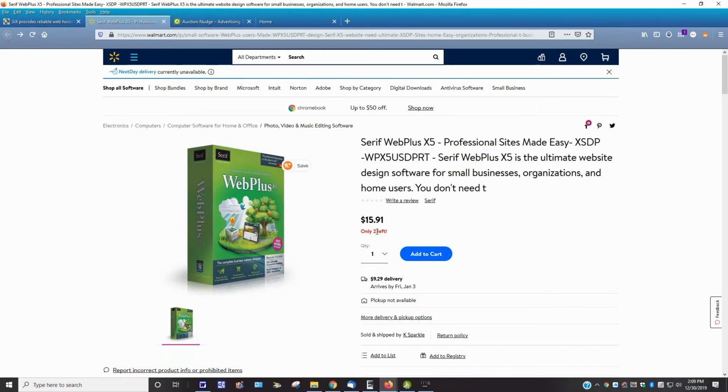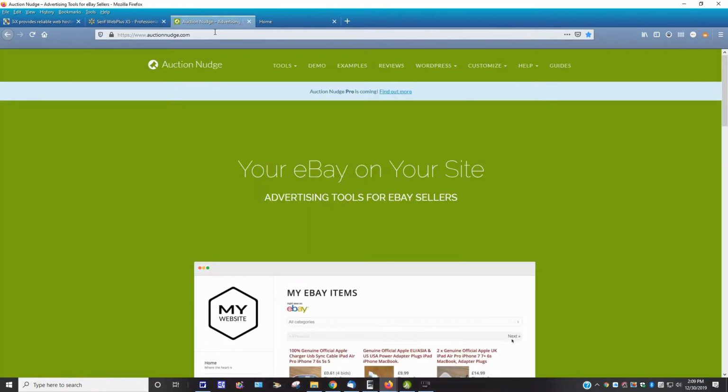Like I said, I got a good deal back in the day, and I love it. It's pretty cut and dry, cut and paste. You couldn't get any more simplified than that to build a website. Now, the software that I'm referring to here is auctionnudge.com, so it's https://www.auctionnudge.com. Now, if you're going to create a website, this site here is for free.